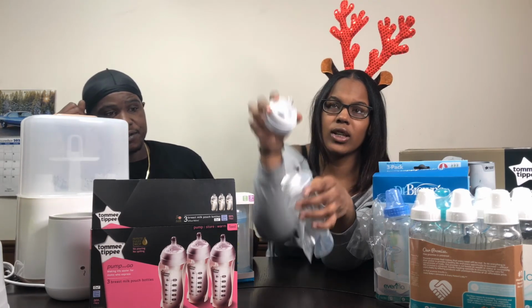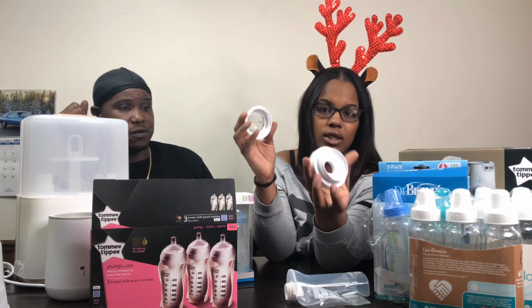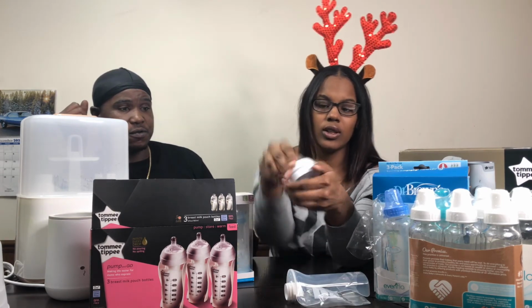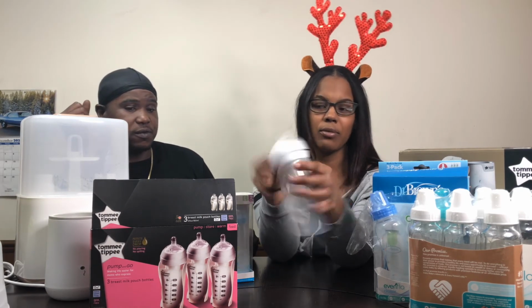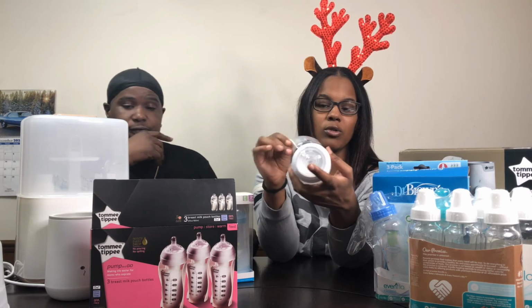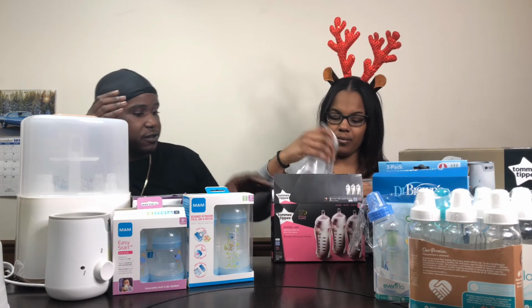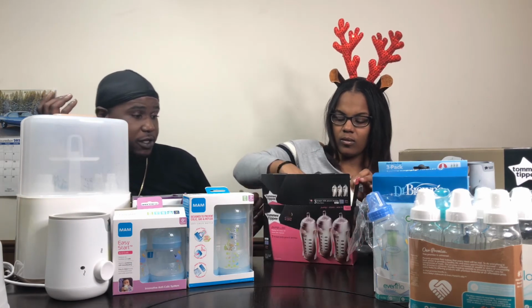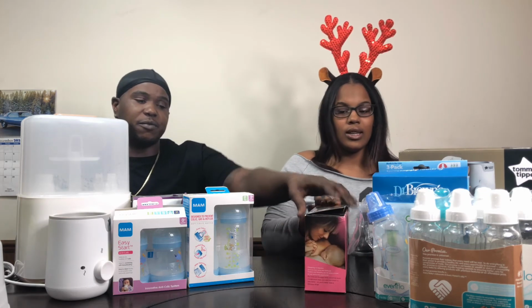And the lid comes with that. It comes with three of these and like two lids. And you have to attach it to this. And it comes with this too. Screw onto the lid. Put it onto the bottle. Feed your baby. And then when you're done, dispose of this. And this all is dishwasher safe. So that's good. And it's for on the go. It's a win-win. Highly recommend, you know. So for our fast-moving, on-the-go parents, I recommend this.